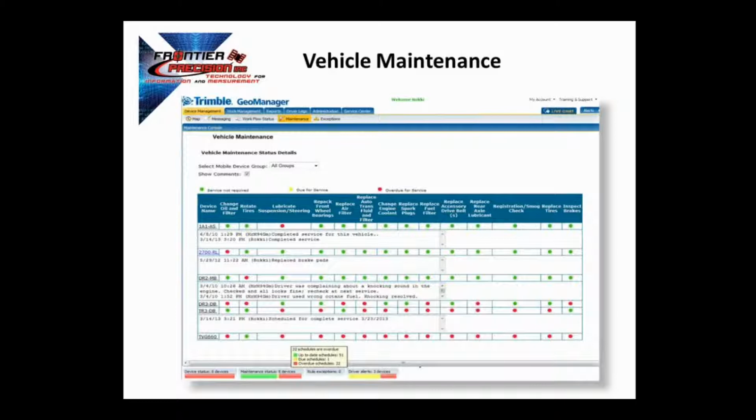So maybe oil change on some vehicles is 3,000, some is 5,000. Anything like replacing transmission fluid, engine coolant, spark plugs, etc. And there are also some blank areas that you can put in there. Maybe you want to put in car wash. I know some of these vehicles get pretty dirty and torn up pretty good, so you might want to get them cleaned once in a while, that type of thing.